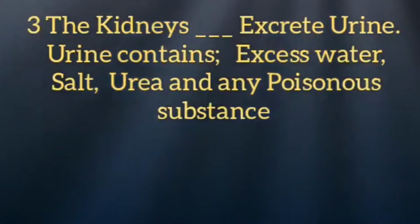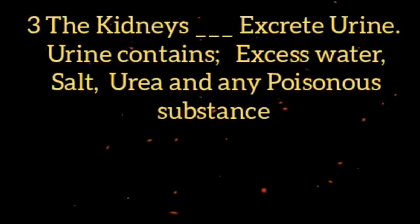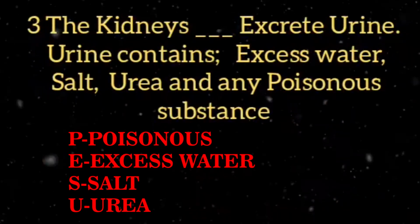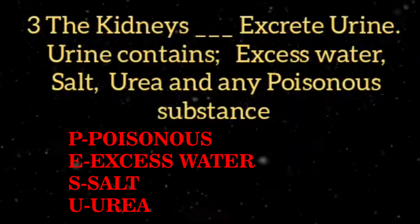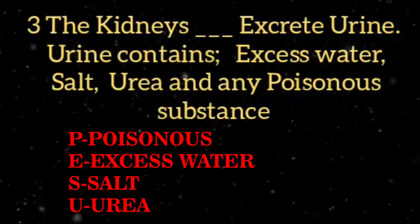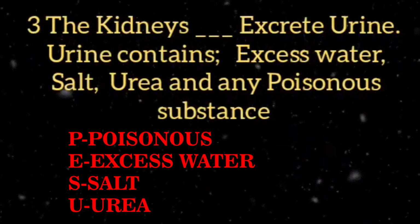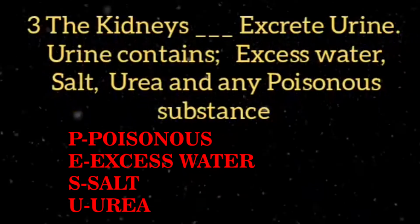The organ number 3 is the kidney. The kidneys excrete urine. Urine contains the mnemonic formula that we call PESU. P stands for poisonous, E stands for excess water, S stands for salt, and U stands for urea.